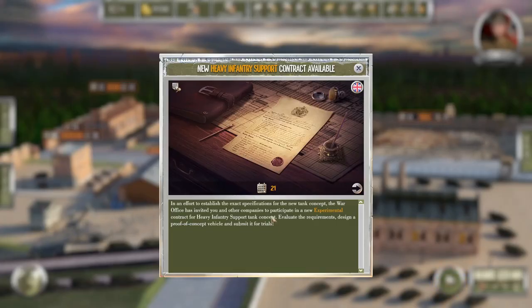Okay. More officers have invited you and other companies to visit in a new experimental contract for heavy infantry support tank. Okay.